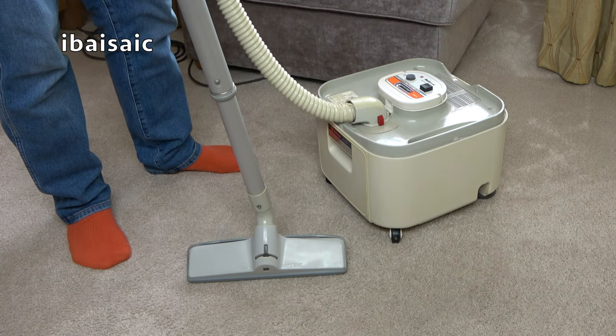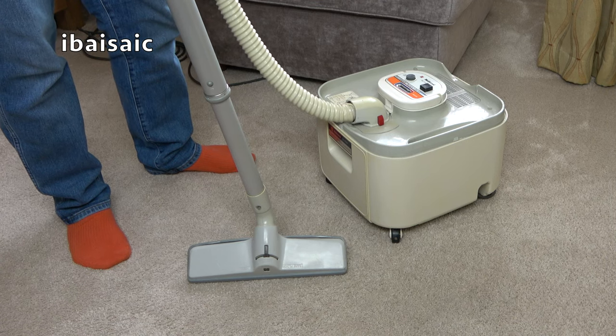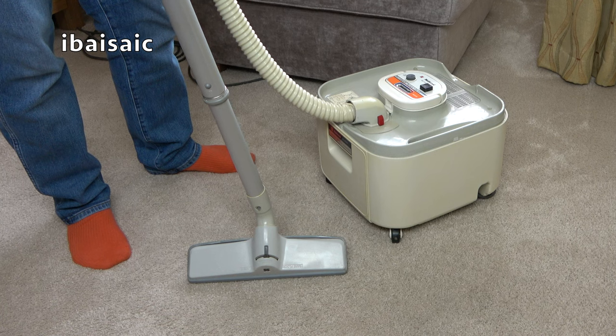Do you know what, folks? I'm going to put a bit of dirt down. Not too much. I'll put a bit of dirt down on this carpet. I'll put a bit of dirt down on the hard floor as well. And we'll see how dirty the filter gets.